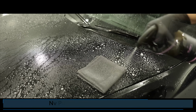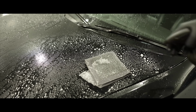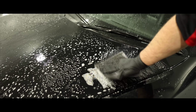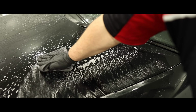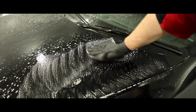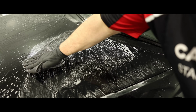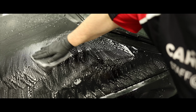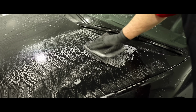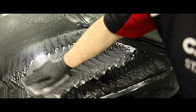After the basic deep cleanse wash, I could still both feel and see a nice amount of bonded fallout particles on the paint and trims that would have to be removed prior to polishing the paint. I used an iron removal clay lubricant with a synthetic clay towel that worked extremely effectively to safely dissolve and dislodge the particles from the surface.